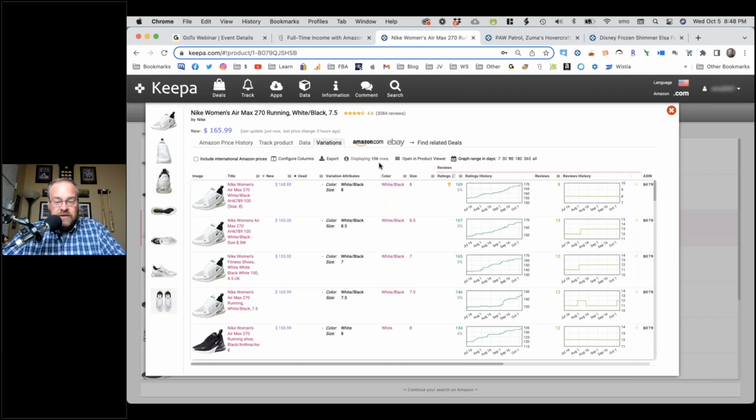So what you can do is sort it when it comes to ratings and reviews. In fact, it's already sorted right now from most to least. You see this little trophy icon here? This means it's won the best selling variation. So you can look and see, all right, this particular variation, the Air Max 720 white black AH6789100 size 8, it's received over 169 ratings. So you know, the more ratings an item has, the more sales it's going to have. People don't just give a rating or a review for a particular item on Amazon unless it's been sold. So you can see that this one's got the most at 169.